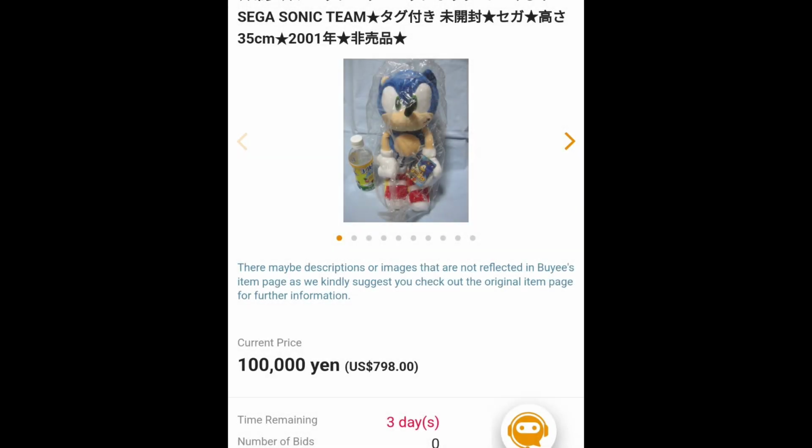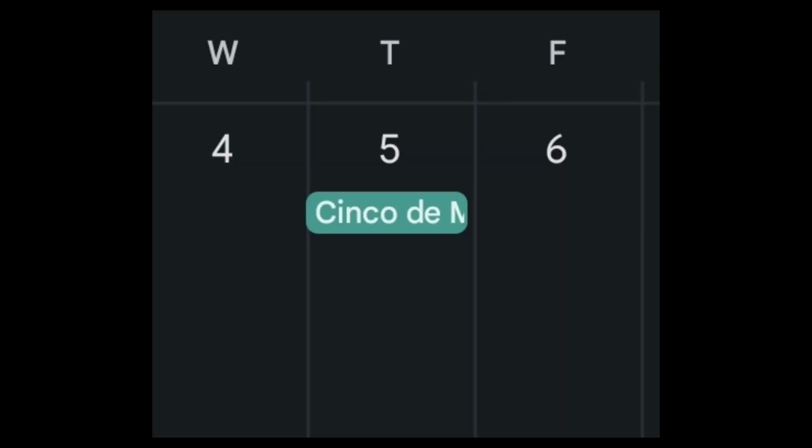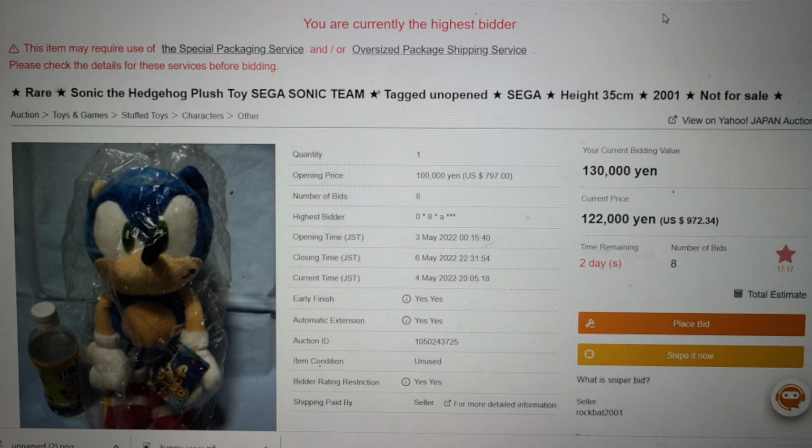During the month of May, a Soap Shoe Sonic went up on Yahoo Japan auctions. I was super hyped and really wanted to get him, and I was willing to give up a lot if I really needed to. However, there was a problem. The day at the end of the auction was a school day for me, and thus I couldn't really be there to win it. So while I did place a fairly large bid that I thought would be too high for anyone to try outbidding, I was proven incorrect and was unable to win him.